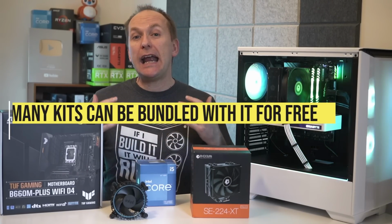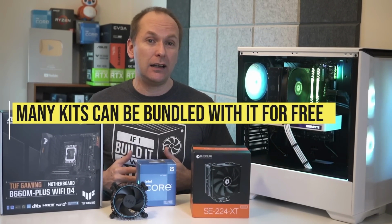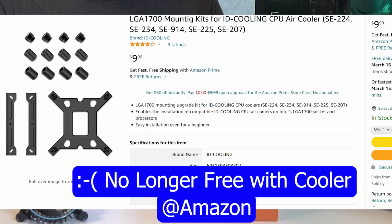That being said, many air coolers sold on Amazon can be bundled for free with the bracket kit, just like the ID-Cooling SE-224-XT Black version that we used in our testing.